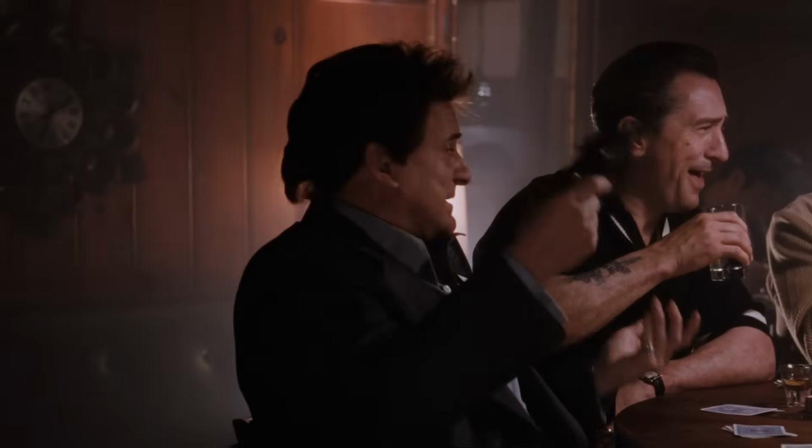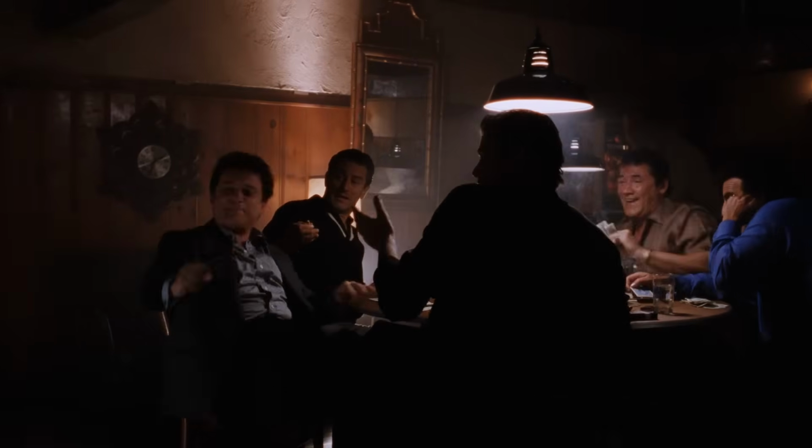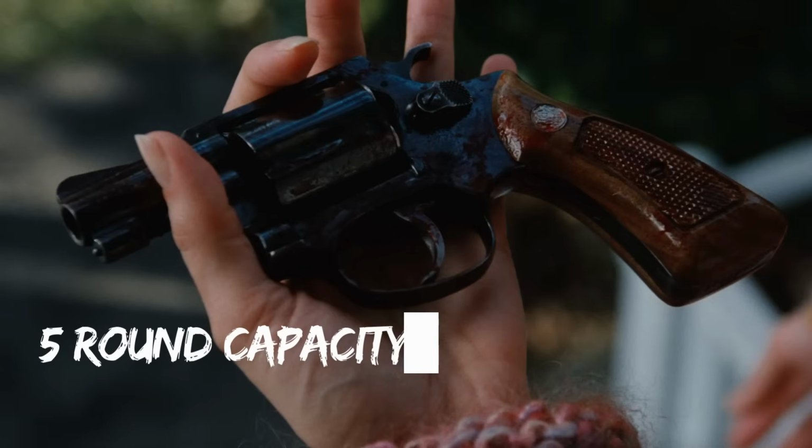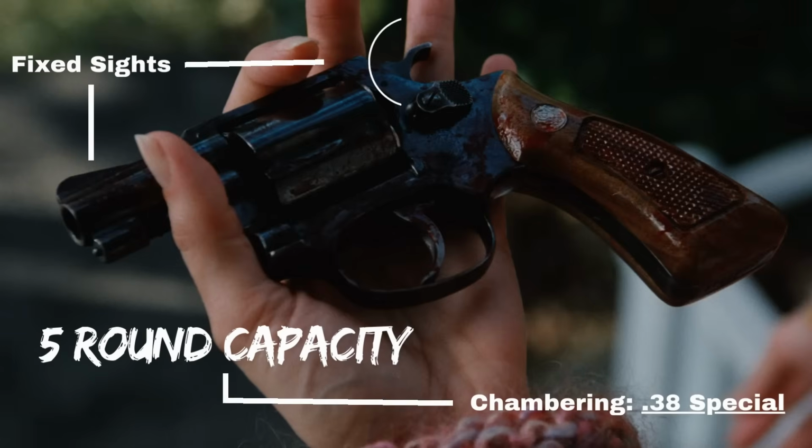Introduced in 1950, some versions of this revolver are still being produced to this day. It's a double action, single action, which can hold a total of 5 rounds chambering 38 Special cartridges, as well as features fixed sights with an exposed hammer.